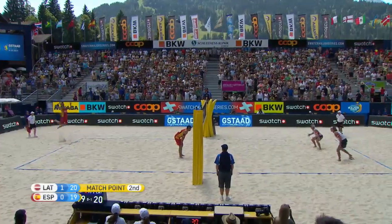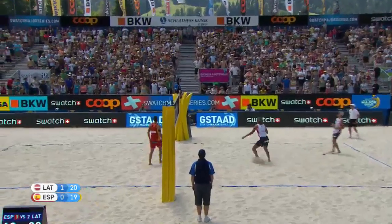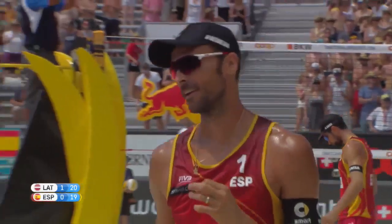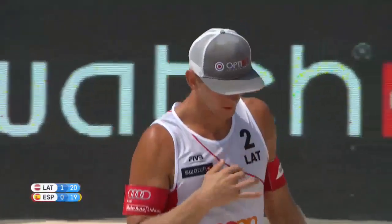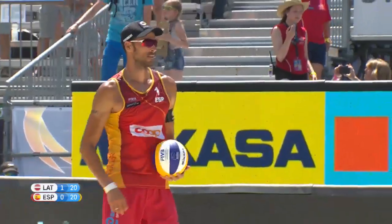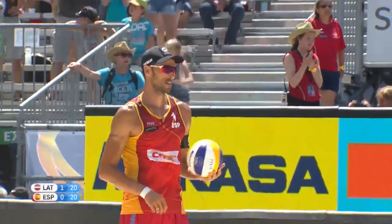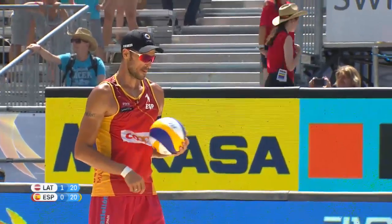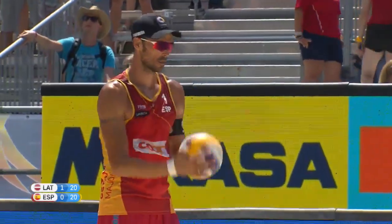Point here for the men in white. Oh, that ball way out of bounds. But Smedins couldn't get out of the way. They tie the scores at 20-all. Good play from Spain. Smedins furious with himself. Can you believe it? That ball had to be 6 feet out of bounds, but he could not dodge it.